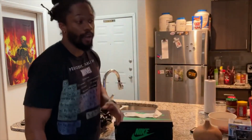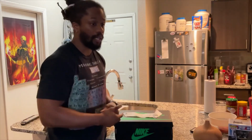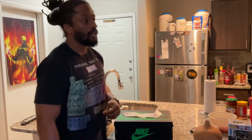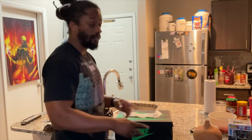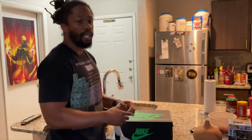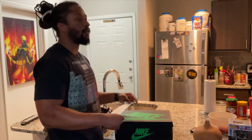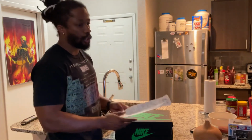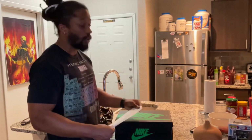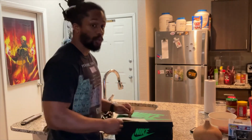I clean my shoes at every use. I wear my shoes, and before I put them back in their containers or the box, I clean them. That's how I'm able to keep my shoes clean for so long. They retail for $180, your standard retro one. Resell on a size 12 is going for $210 right now. They just dropped, so the value is not too crazy, but I do expect these to gradually rise simply because it's a retro.